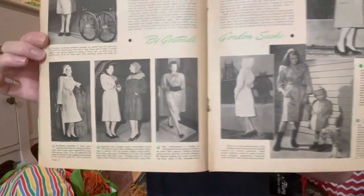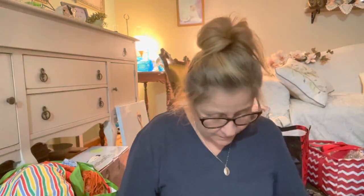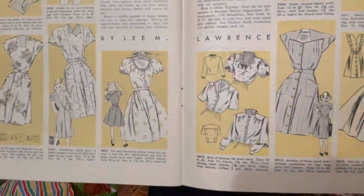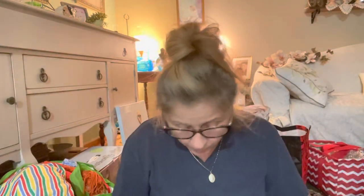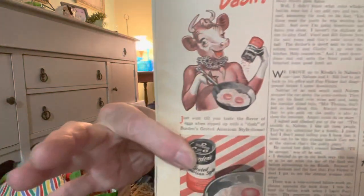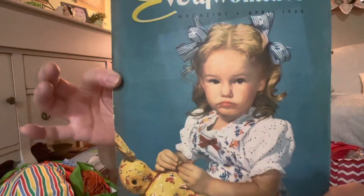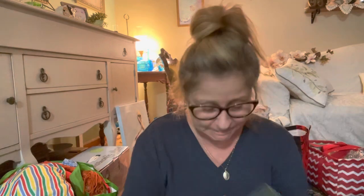Clothes. Oh, look at these. I mean, how cool is this book? And it's really in fantastic condition. But this little girl on the front is everything. Is she PO'd or what? She does not look very happy at this moment.